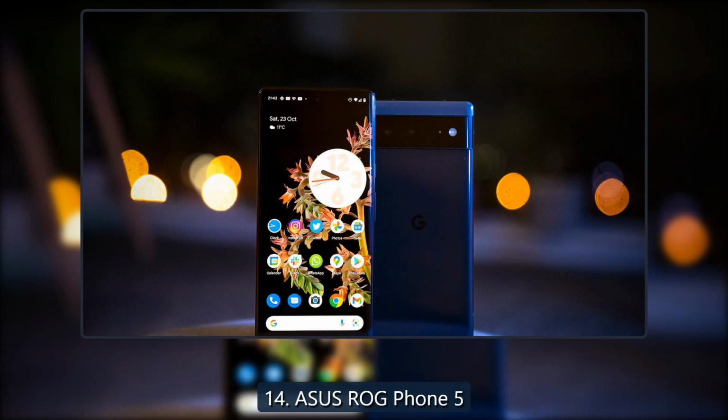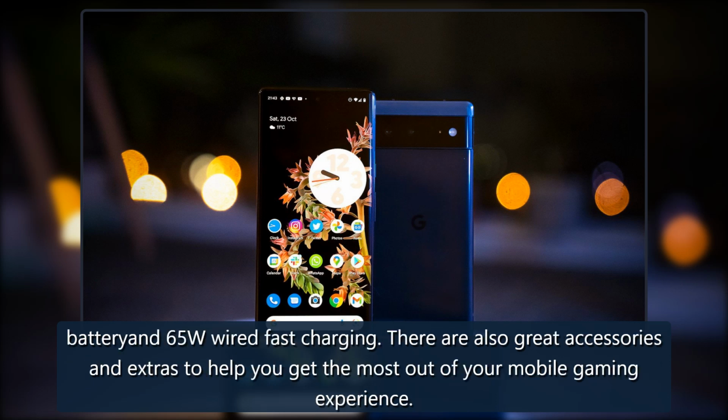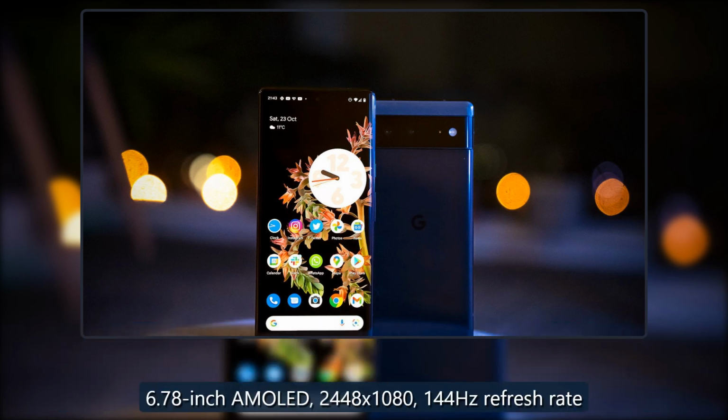14. Asus ROG Phone 5. The best Android gaming phone. $660 at Amazon, international version. Bottom line, the Asus ROG Phone 5 is designed for gamers. It has an incredible build, a stunning 144Hz AMOLED display, and is paired with a massive 6,000 mAh battery and 65W wired fast charging. There are also great accessories and extras to help you get the most out of your mobile gaming experience. Display: 6.78-inch AMOLED, 2448 by 1080, 144Hz refresh rate.